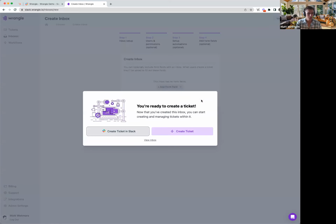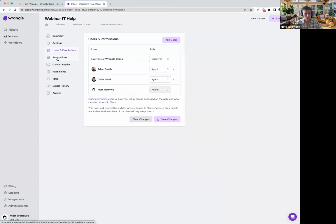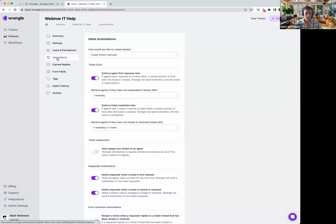And I'll save our changes. And we are ready to create some tickets for our IT team. And once you do have the inbox set up, you can find all those settings that we just played around with on the side panel to the left and go back and tweak them as needed.